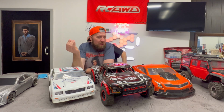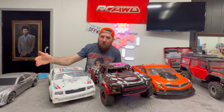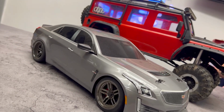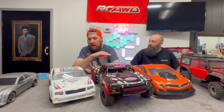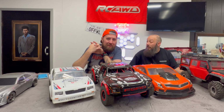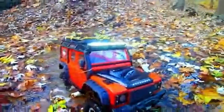Scale is a weird thing because a 10th scale crawler is not the same size as a 10th scale touring car, is not the same size as a 10th scale short course truck, is not the same size as a 10th scale buggy, is not the same size as anything else, really. So when you're building a car and trying to find a body that's going to fit it, we're gonna let you in on a few little secrets. Let's start with the biggest chunguses and work our way down. We're gonna tell you what we learned the hard way, building, buying, wrecking, rebuilding, and racing these things.